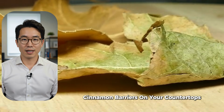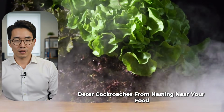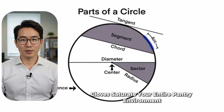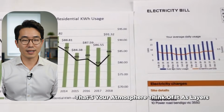Cinnamon barriers on your countertops kill and repel ants and fruit flies at the surface level. That's your active perimeter. Bay leaves in your cabinets deter cockroaches from nesting near your food. That's your cabinet level shield. Cloves saturate your entire pantry environment with eugenol vapor that repels every species across the board. That's your atmosphere.